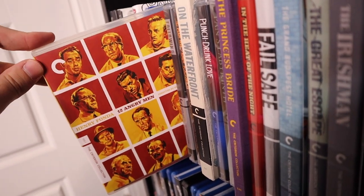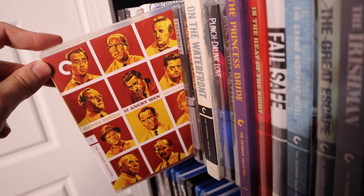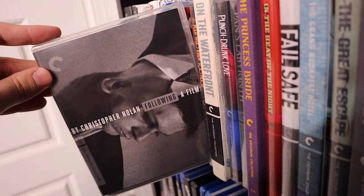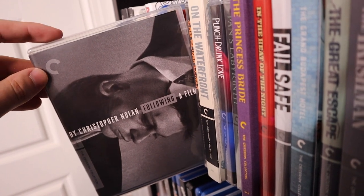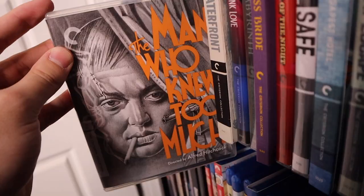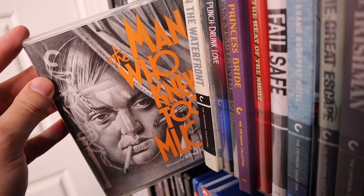12 Angry Men, another one that everyone has to see at some point in their lives. I gotta rewatch it soon, but this is cinema. Christopher Nolan's first ever movie, Following. I'll probably watch all his movies before Oppenheimer, so I'll be checking this out again. The Man Who Knew Too Much. I actually bought this thinking it was the James Stewart version. Hitchcock made the same movie twice, though. You know, I watched it. It was fine.